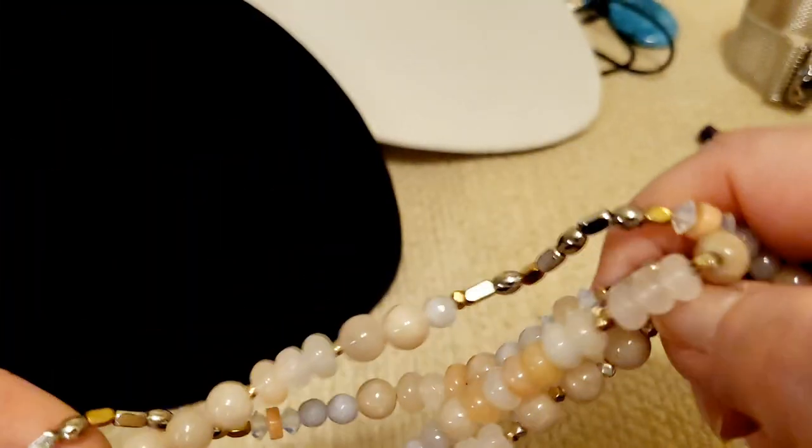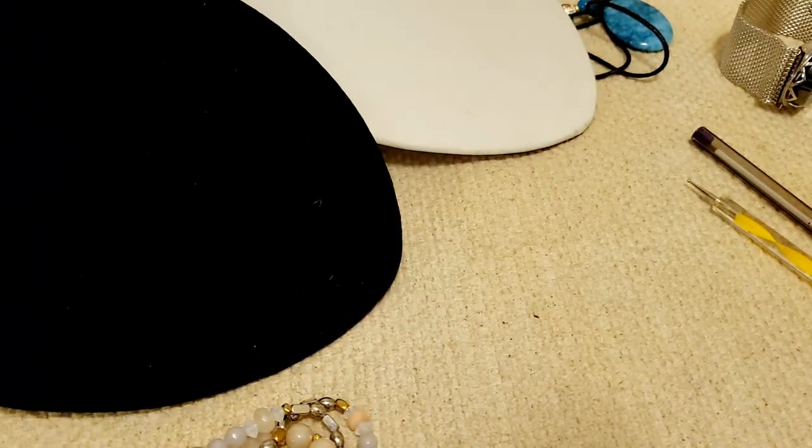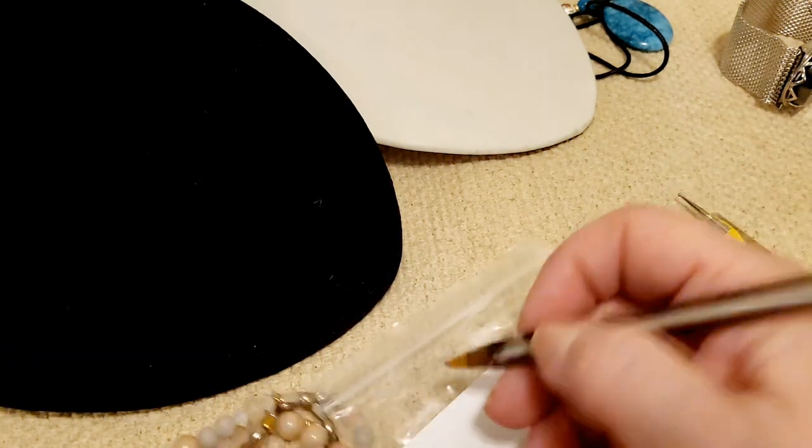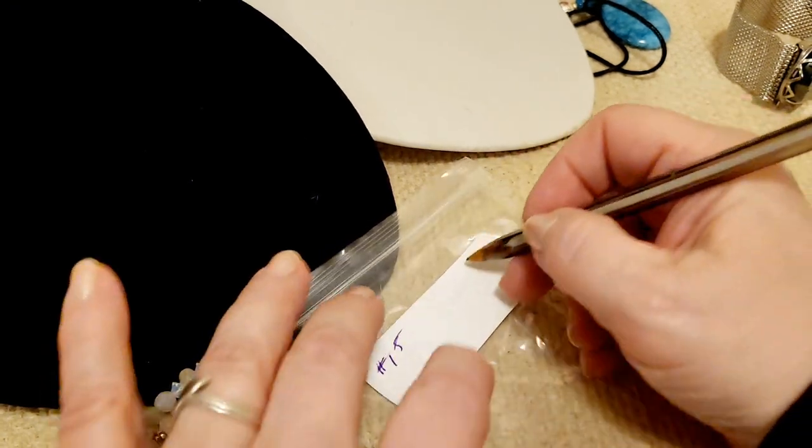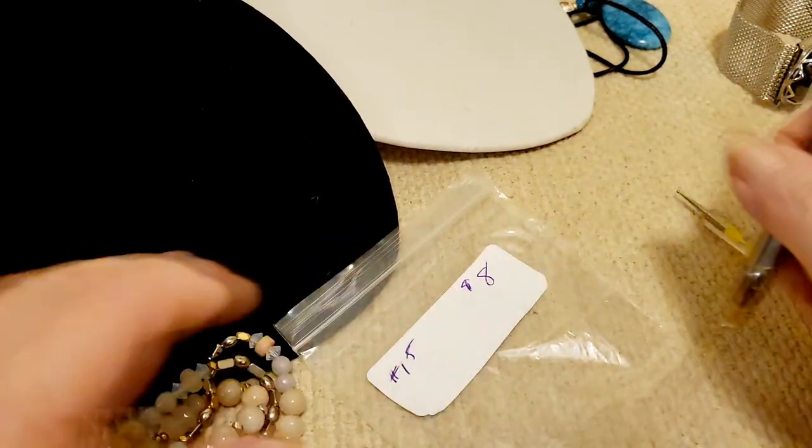Let's give this a number. This is so pretty. All right. $8 for piece number 15. Sorry, I'm out of frame so much tonight. I don't know what's going on.